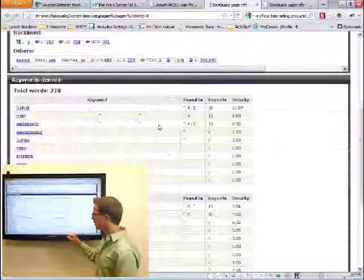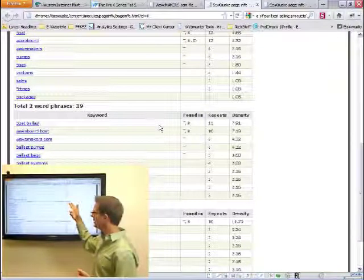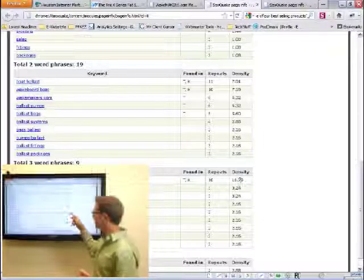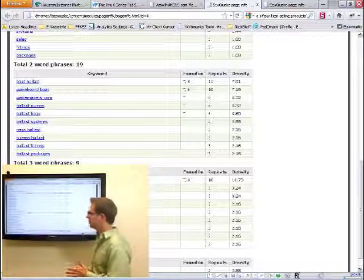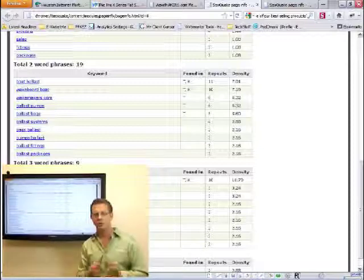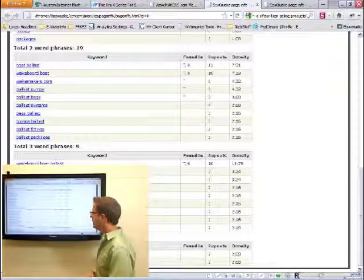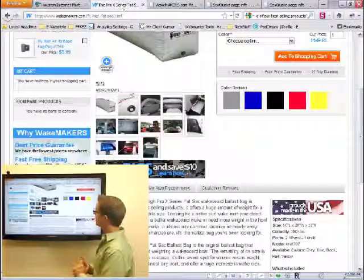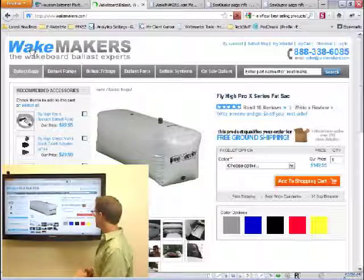And if we scroll down, here's where you're killing it. You've got ballast bags. That density is probably a little high. Boat ballast, wakeboard. Yeah, density is real high. Yeah, it's working though. You're not getting penalized for it. So we didn't read the content. You just want to make sure that content reads well. That's your concern about keyword stuffing. You don't want to get to that point. I think that's all we've got. I think it's a good website. You're clearly doing a good job on your SEO.